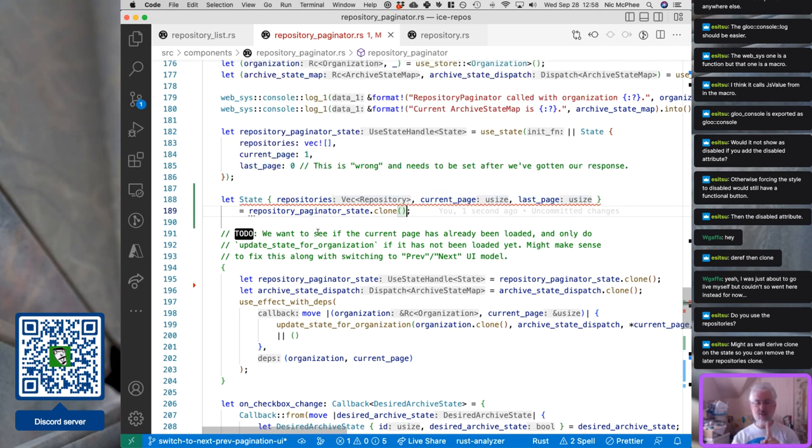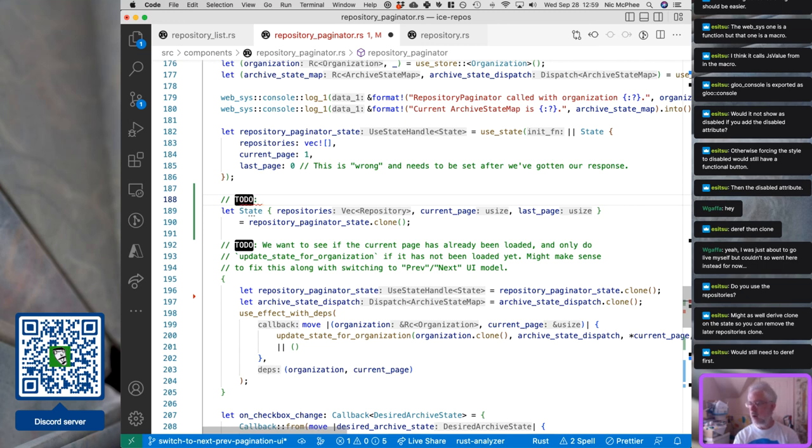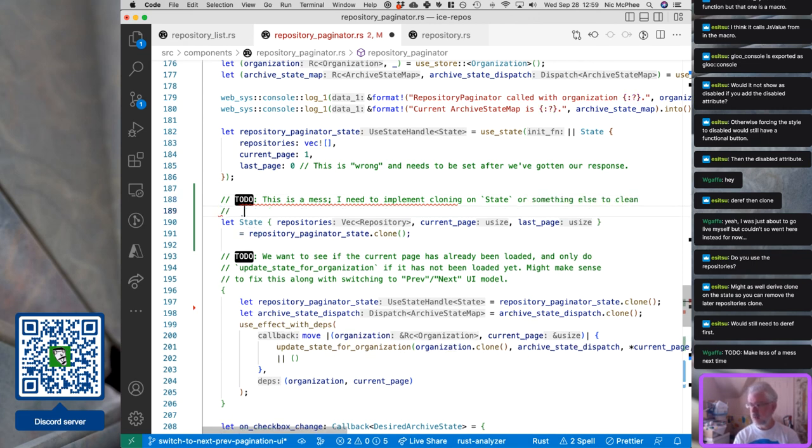So it's 12:58. I'm gonna stop. I'll leave a note saying this is a mess. This is a mess. I need to implement cloning on state, or something else to clean this up. Make less of a mess next time. Yeah, absolutely. That's another thing that should be on the developer mug, right? Okay, so that's just not going to work.